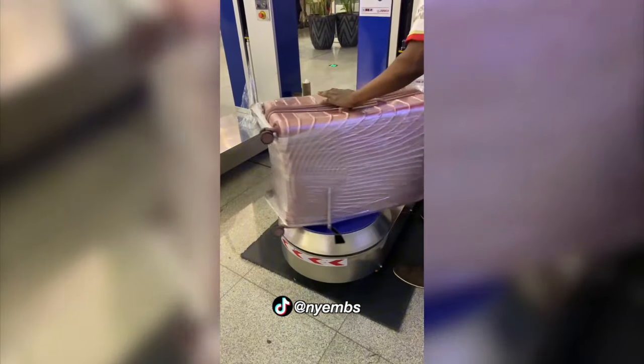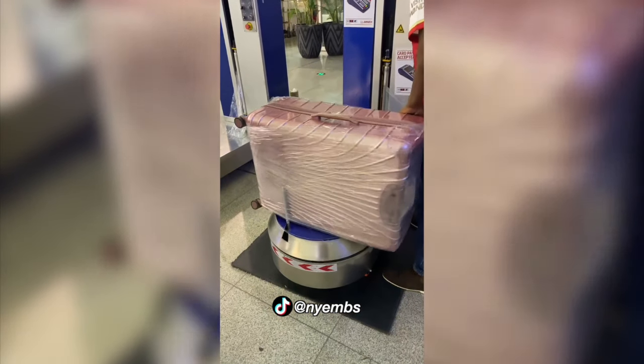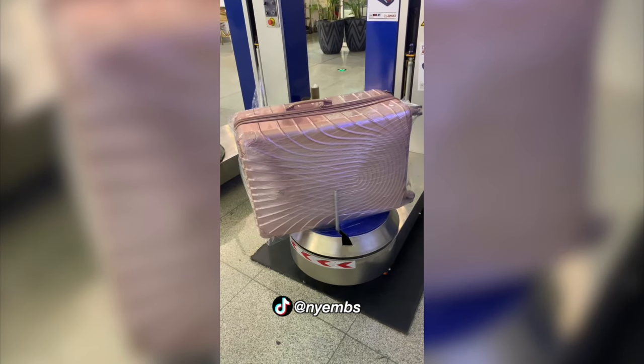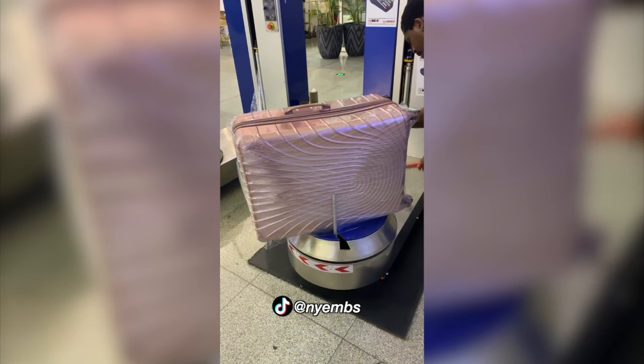First thing I did once we got into the airport terminal was get my bag shrink-wrapped. I do this not for security purposes, but because my bag is cute and pink and gets scratched easily, so just to protect it from scratches.